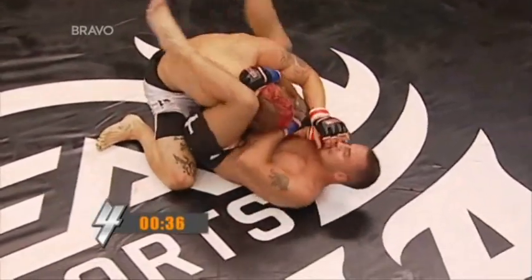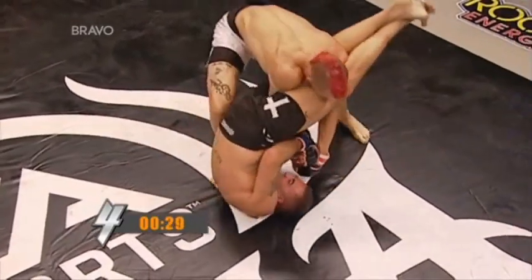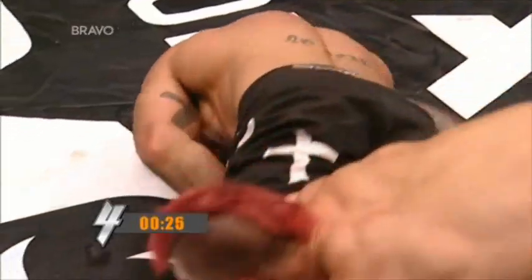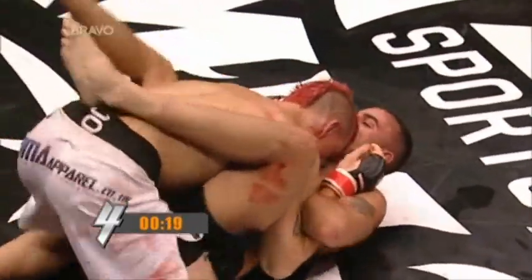Now look, you see Harra, he's trying to bring the legs up high. Whenever you try to bring the legs up high, you're looking for it. You're fishing for a submission. Exactly. Straight into an arm bar, and again, Round goes for a big slam. Oh, this has had everything this opening round, Pierre. This has been superb.